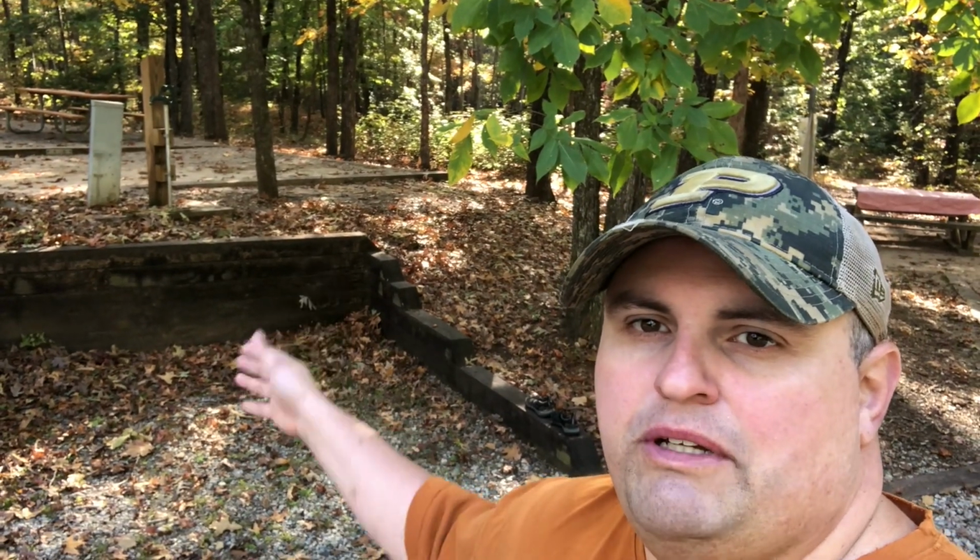So let me grab the camera here. So we got the Kemp bus there, and then here's something that's kind of weird. We've got this little parking area right here. I don't know what this is for. I guess maybe to put a little car in there, or if you were motorcycle camping, you could put a motorcycle in there, or you could pitch a small tent in there if you needed to. Let's head back into the site.